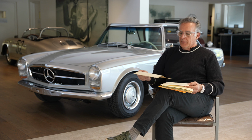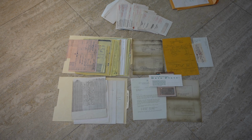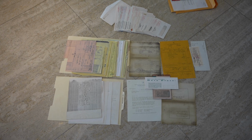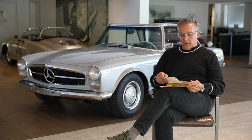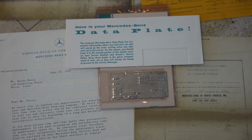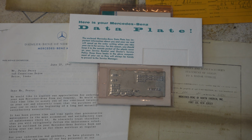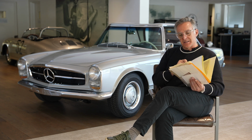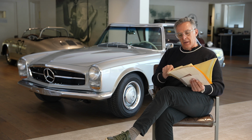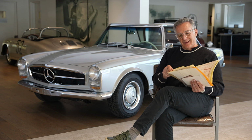So back to the paperwork. This is the Importer's Manufacturer Statement of Origin, an MSO from the period. His letter from Mercedes-Benz dated June 23rd, 1967. Welcome to the Mercedes-Benz family. We obviously have his data plate, which was the key to service back then. And let's just say every single bit of service paperwork from 1967 through his ownership, everything, oil changes, warranty work, if he had to fix a scratch, anything that was done, he documented and kept.